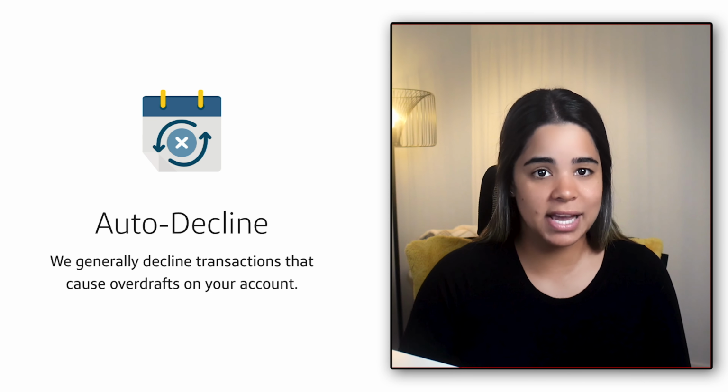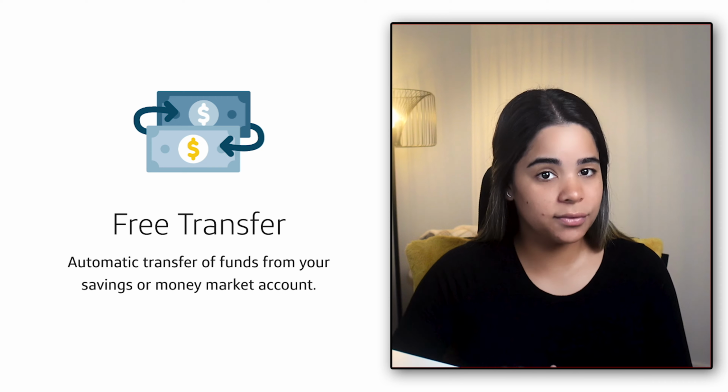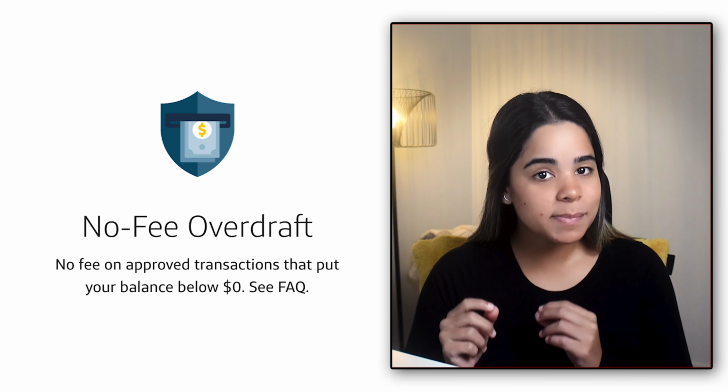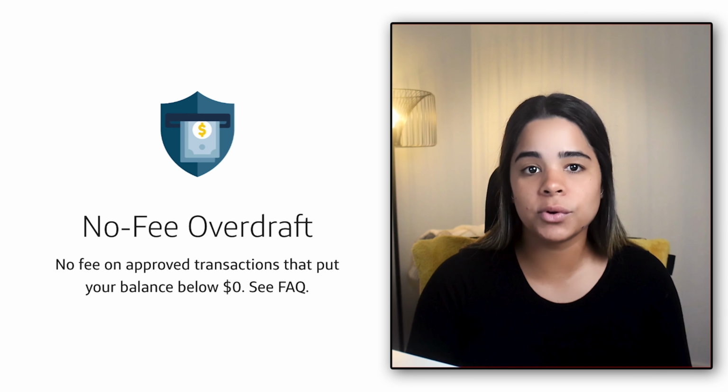The first way is by having the bank automatically decline transactions that would overdraft your account. The second way is by allowing an automatic transfer from your other Capital One accounts to cover your transactions. And the third way is by enrolling in no-fee overdraft protection. With this option, Capital One will cover your overdrafts for free.